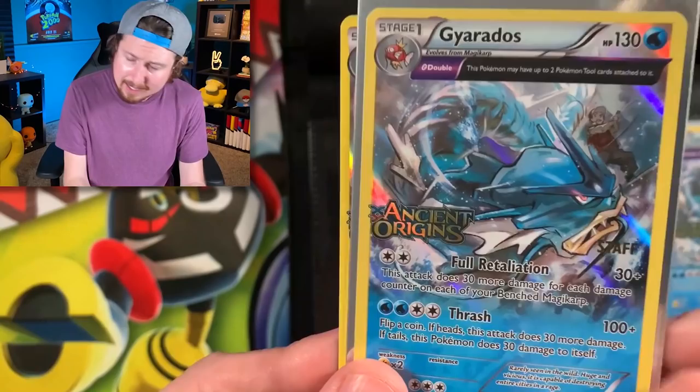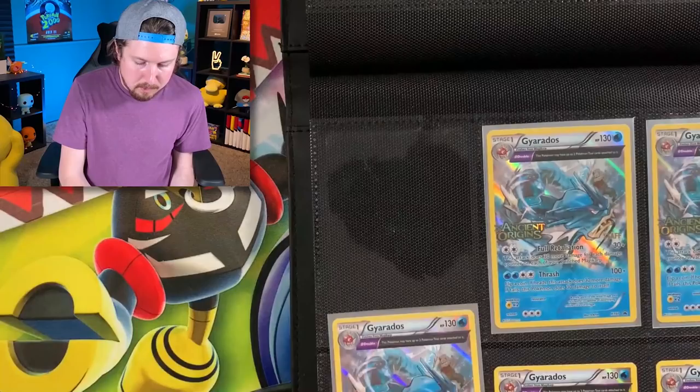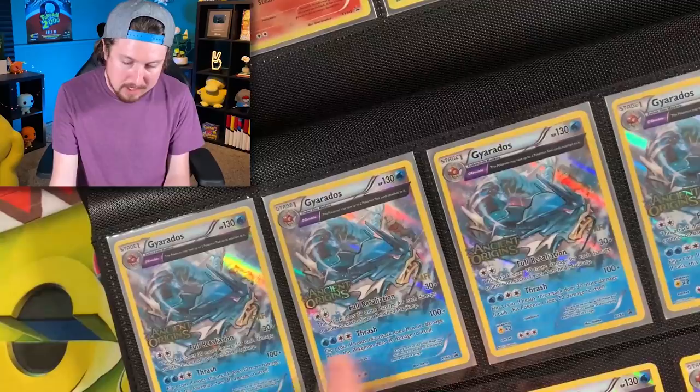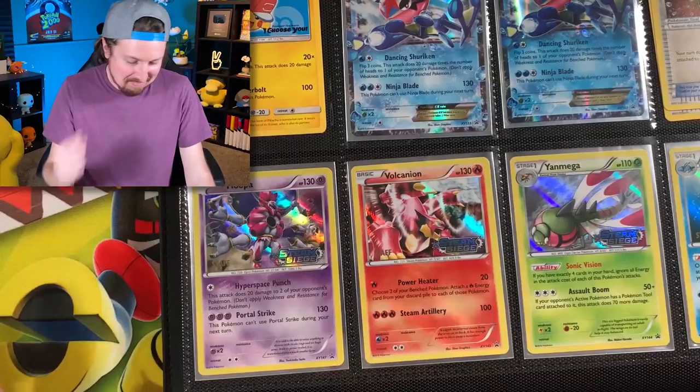A little fact you might not have known about me. I love the Pokemon TCG. I love the competitive side of it. We got Ancient Origins staff promo. But if you check this out, right here are four different staff promos, all of those from when I judged Ancient Origins pre-release tournaments. We got 1, 2, 3, 4, and then the regular versions right below it. So those are near and dear and special to my heart. Along with Steam Siege, right? We love Steam Siege.